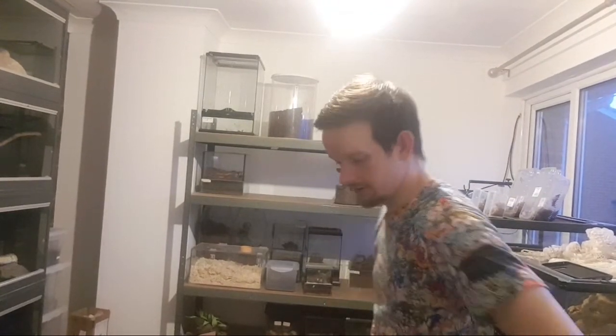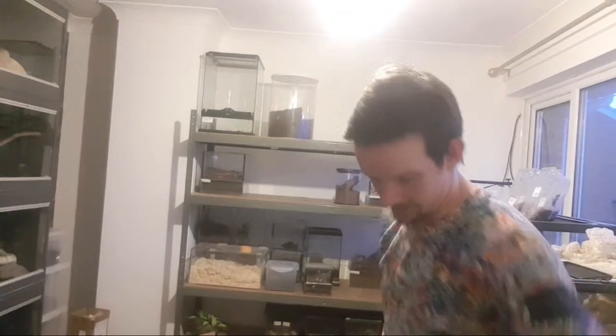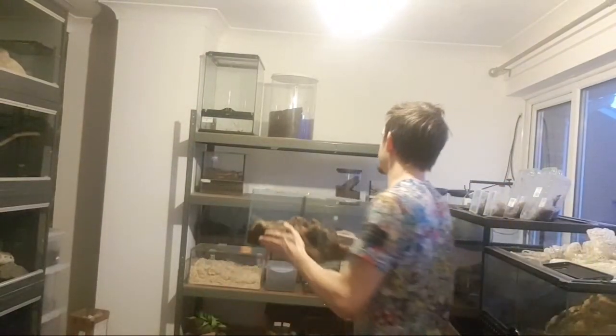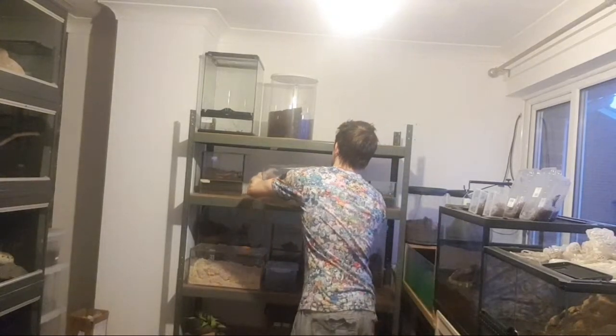So yeah, like I said, I've just been really busy with so much going on. It's funny that Zelda's molting. I'll show you this, a female Brachypelma albiceps. You can just see a bald spot there. I think she's going to molt before the male does.